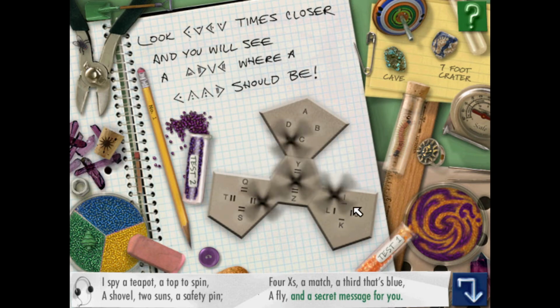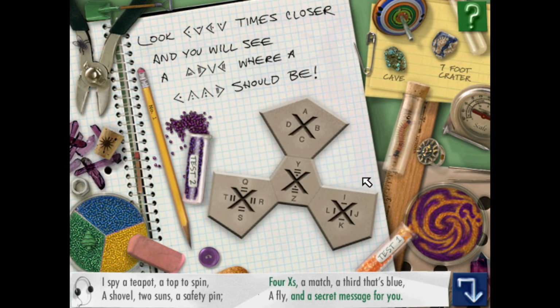Secret message for you. That was stretchy. Four X's. They made a mistake in the lab scene. See if you saw. In this scene here, is this the lab or the other one we haven't done yet? One sun. I live for stuff like that. Thank you for pointing it out. There's a sun. The other one? Okay.